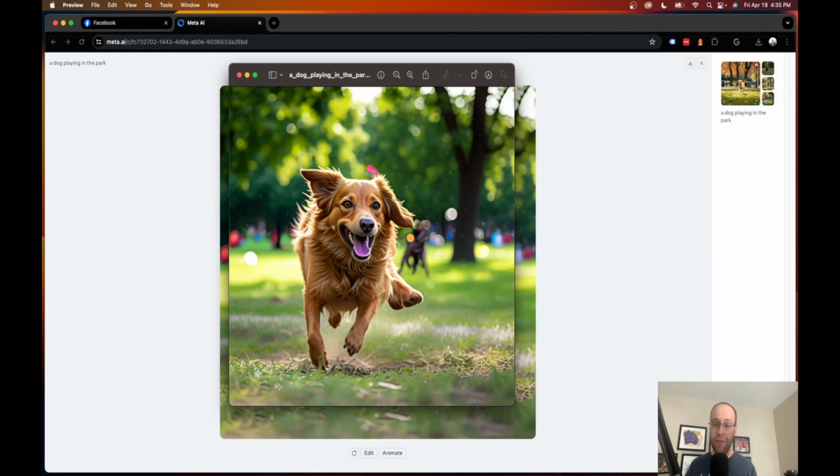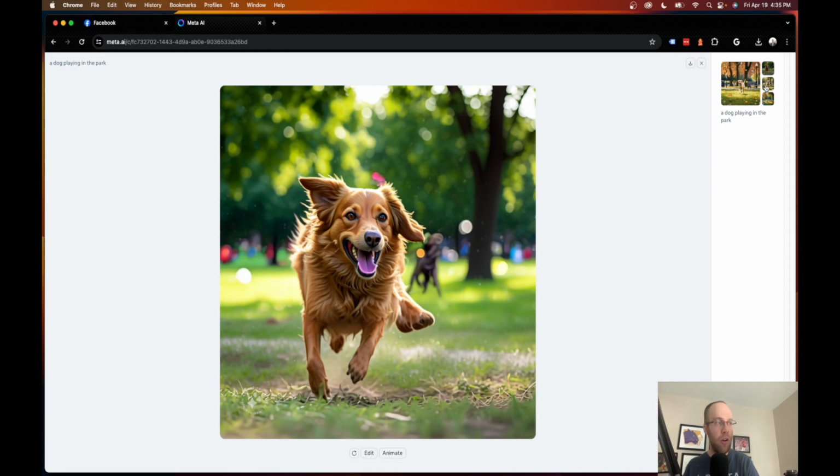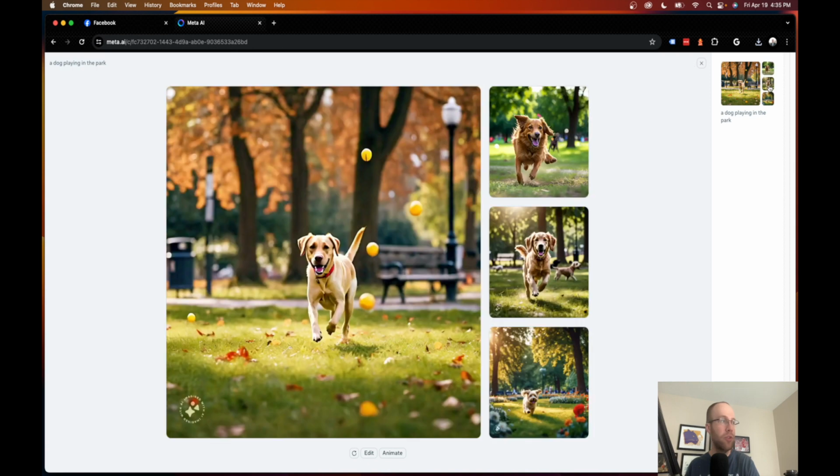DALL-E 3 does not have a visible watermark. Gemini, I don't think, has a visible watermark. Adobe Firefly. So most of these other AI text to image generators don't have watermarks. So that's really interesting to see. But anyways, the quality's not terrible. That does look somewhat realistic, not fully realistic.